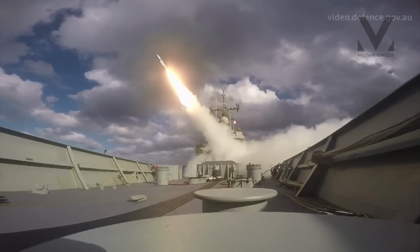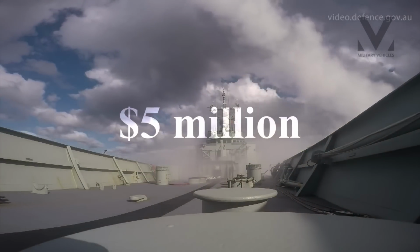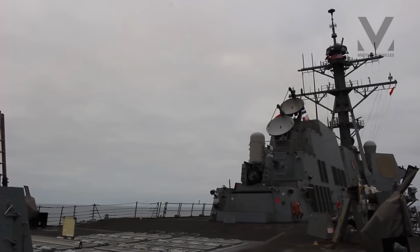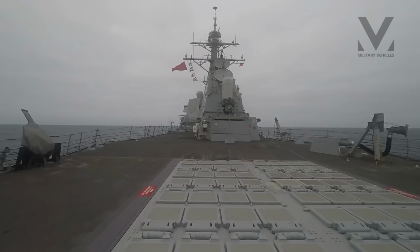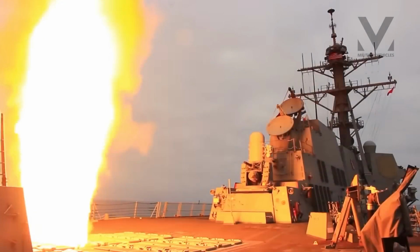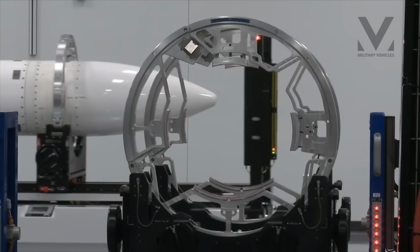It is interesting to note that the SM-6 is so pricey. Even a single round could cost around $5 million. However, the price should drop as production ramps up and economies of scale kick in. The Navy has bought just a couple hundred SM-6s since the missile first entered service 8 years ago, but the fleet aims to boost production to 180 per year starting in 2024.